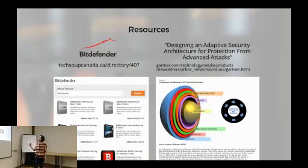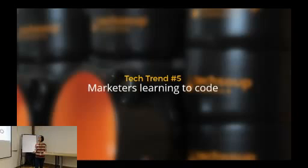And then here's an article by Gartner about adaptive security. Again, it's a little bit generic, but it's very thorough on how you can take the steps to analyze the security at your organization and apply it.